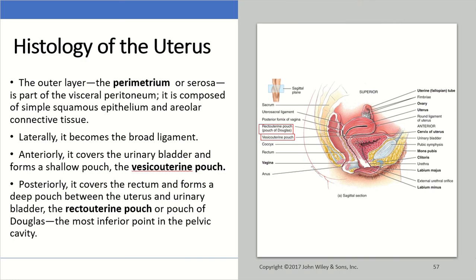So looking again at some more histology, we have the outer layer, the perimetrium, like we mentioned, or the serosa, and this is going to be part of the visceral peritoneum, and it's going to be composed of a simple squamous epithelium, as well as some areolar connective tissue. Laterally, it's going to become part of the broad ligaments, and then anteriorly, it's going to cover the urinary bladder, and it's going to form a shallow pouch called the vesicouterine pouch. Posteriorly, it's going to cover the rectum, and it's also going to form a deep pouch between the uterus and the rectum, called the rectouterine pouch, or also called the pouch of Douglas.